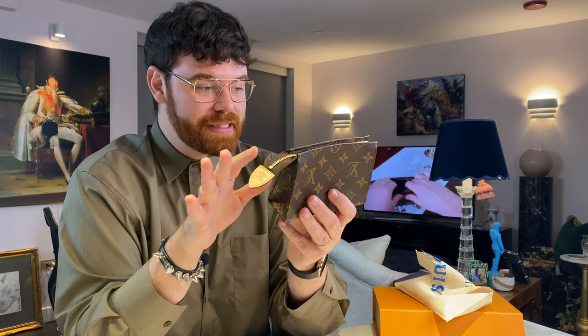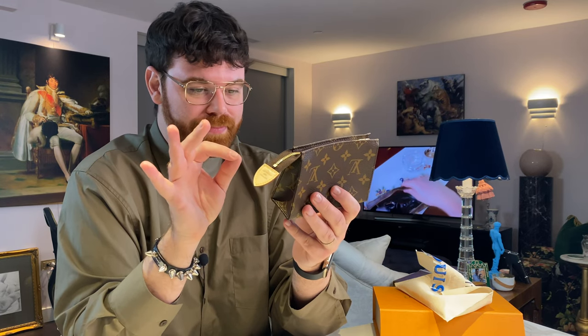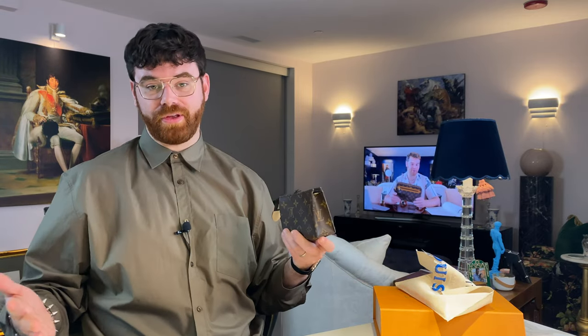So this one is absolutely perfect. There's not a stitch out of place. Everything is lined up perfectly. It is made in Spain. So the Poche Toilette, if you're unaware, if you haven't watched a Louis Vuitton monogram video in the last 10 years, let me tell you.